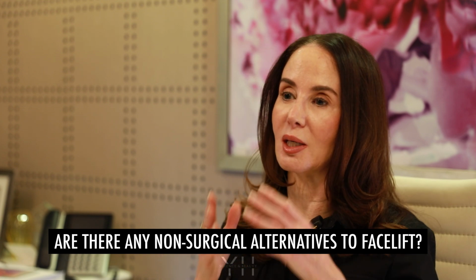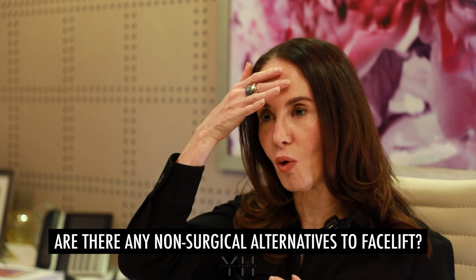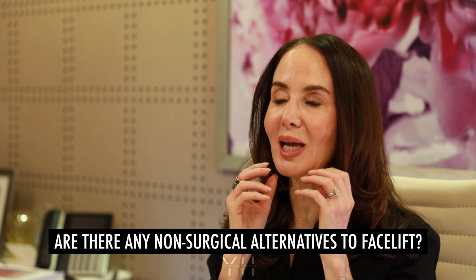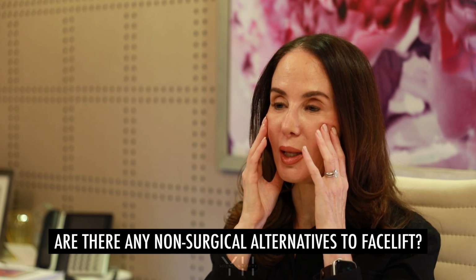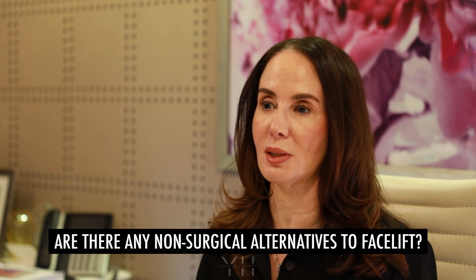And what we're doing here is, with the major elevators of the cheek, can also be used for the brow, can also be used for some of the neck muscles. We can strengthen the muscles so that they reposition, lift up that volume, and give us a younger appearance.